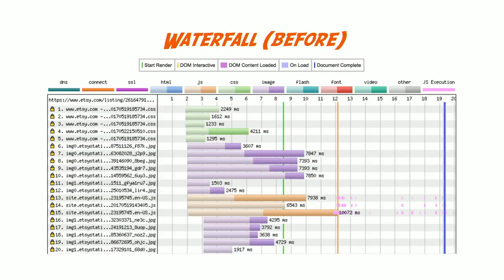So this kind of waterfall, the WebPageTest waterfall. How many of you feel super comfortable reading these? It's okay if you don't raise your hand. Yeah, it's overwhelming, right? So we're going to go through this step by step together.